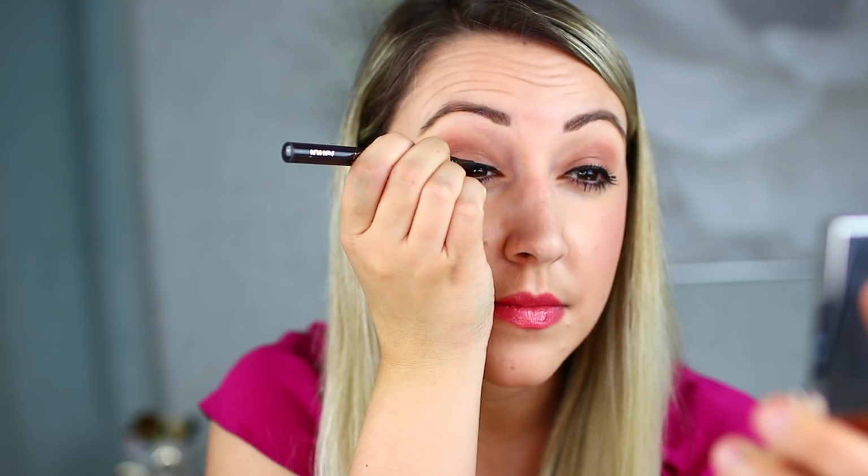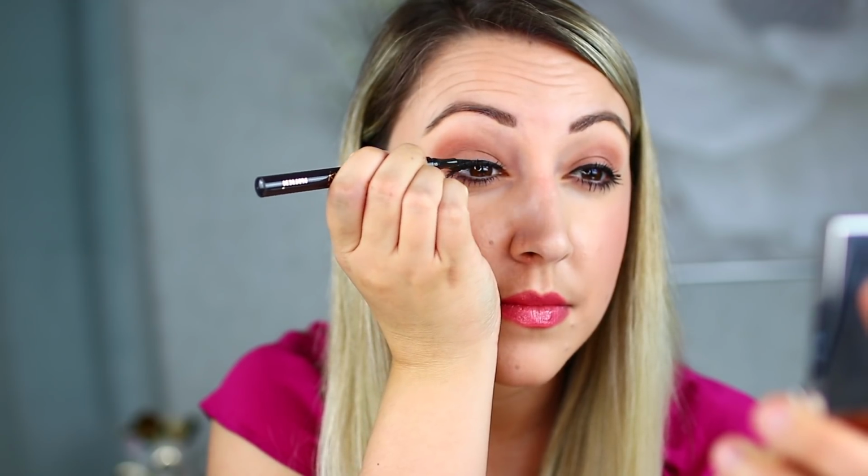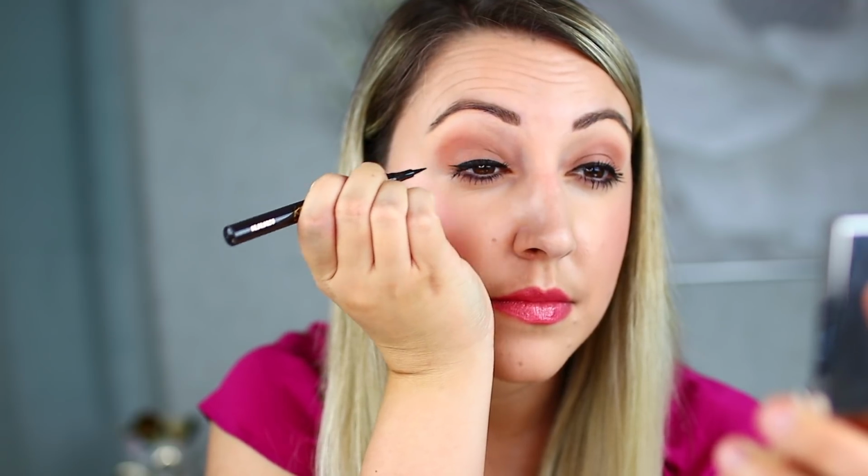This one is giving my Stila, my holy grail, love of my life eyeliner a run for its money. So I'm very excited to continue to test this one out and see if it performs just as well as my Stila. I love how this eyeliner doesn't bleed, it doesn't smudge either, it just stays in place, and that's what I absolutely love. Now let's chat about the lip kits.